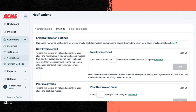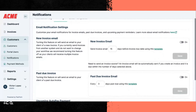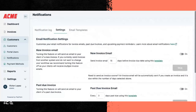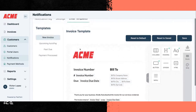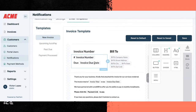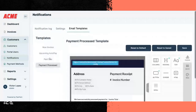So we have invoice automations, whether it's around sending out invoices, sending out past due notifications, or notifications around AutoPay. And this is all done through custom drag and drop templates. So what you're seeing here is you can customize all this. You'll have your logo, your brand, and then you can customize the message. Very easy to modify, very easy to change. Same thing for the rest of these notifications, whether it's upcoming AutoPay, past due, payment processes.